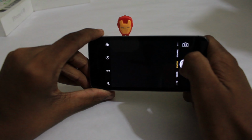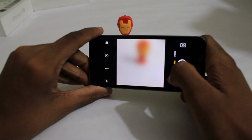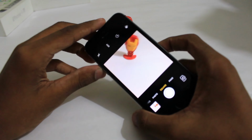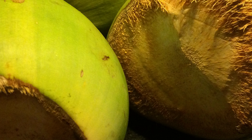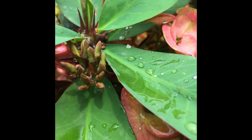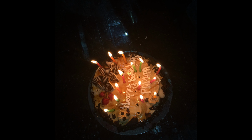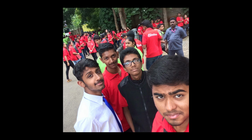The camera on this thing is great, and it is very quick. One of the quickest cameras I've ever used on a mobile phone. Here are some of the sample images. Nature shots great, composition is great, macro shots are great, low light is great, in the back camera. Selfies are great, except you have no life, you look like crap.